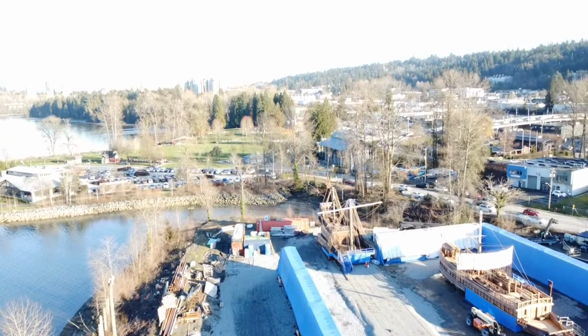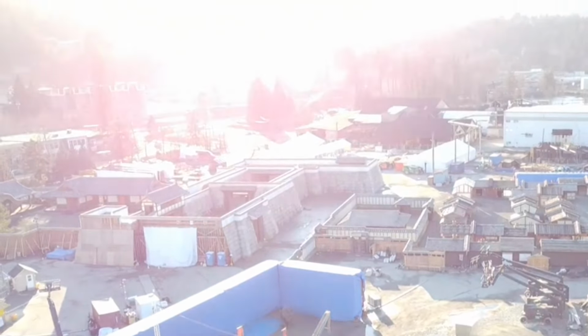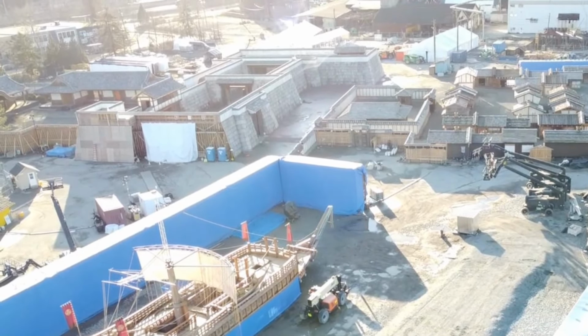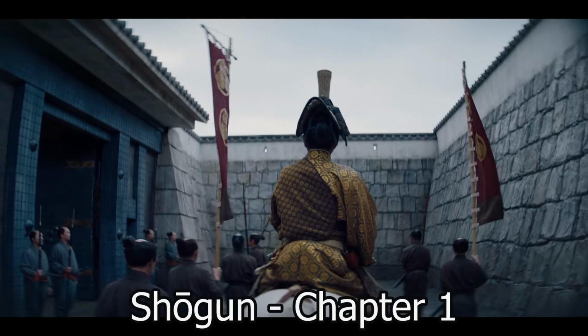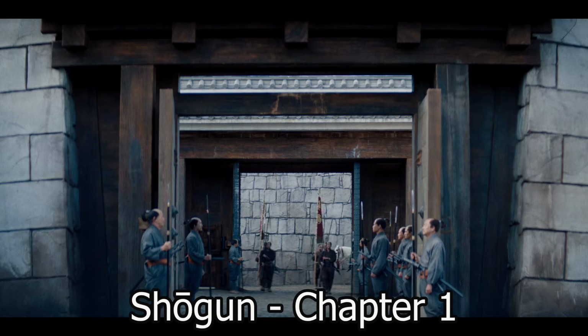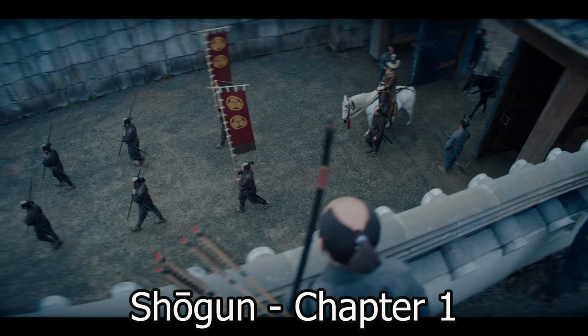The next portion of the set that I was able to see was fortress or castle walls, plus some of the interior buildings. This is seen prominently in the first three chapters, but especially in Chapter 1, where Lord Toranaga marches with his retinue into the castle.